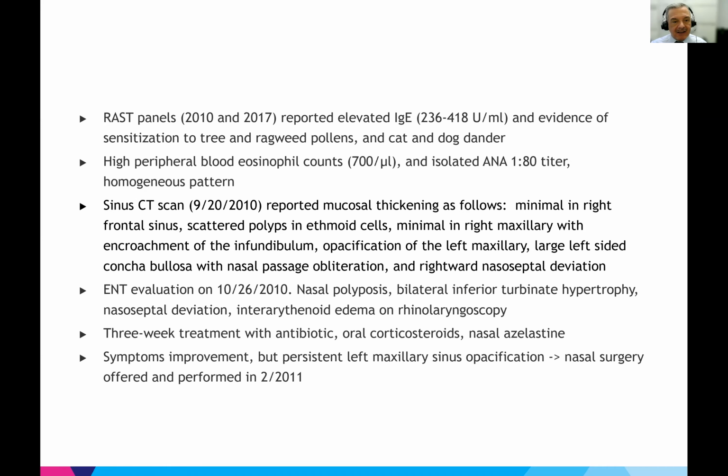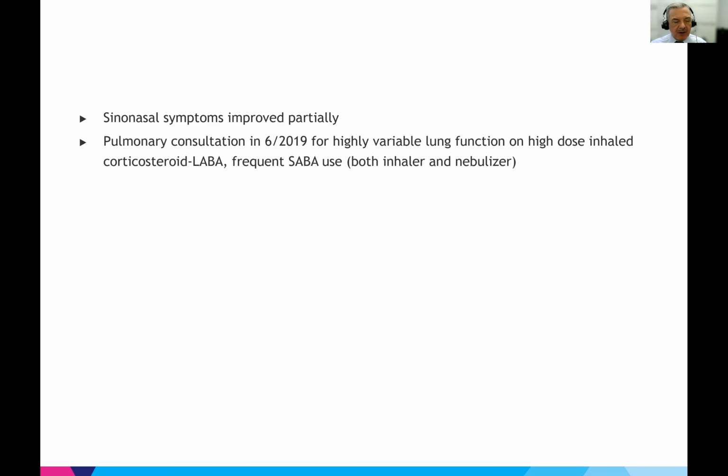So she had substantial sinusitis, and when she was seen by the otolaryngologist at that time, there was also evidence of nasal polyposis, not severe, but definitely present, and some evidence of interarytenoid edema on rhinolaryngoscopy. And she was treated intensively with 3 weeks of antibiotic, corticosteroid, and nasal azelastine. But despite symptom improvement, the CT still showed that left maxillary sinus opacification, and surgery was offered and performed in early 2011. So she really experienced some improvement.